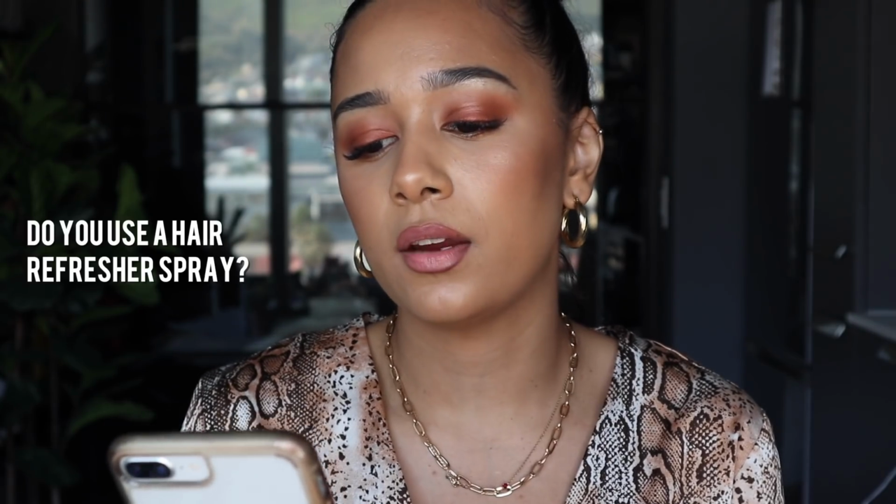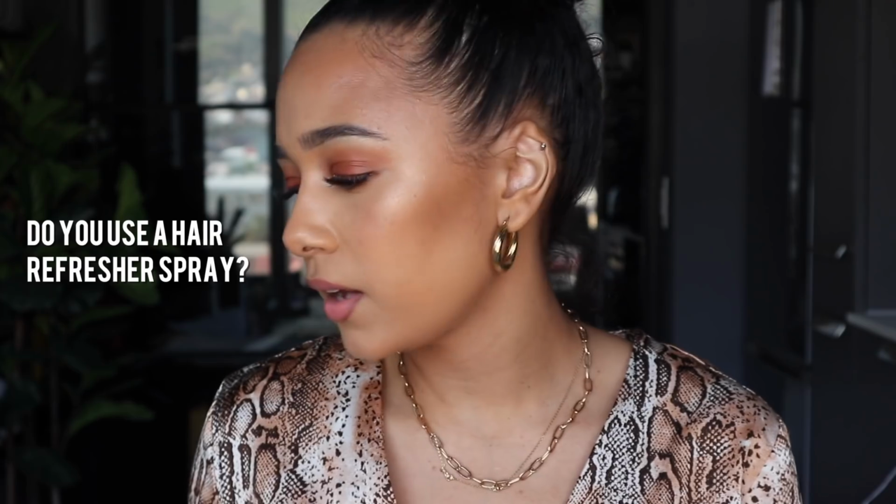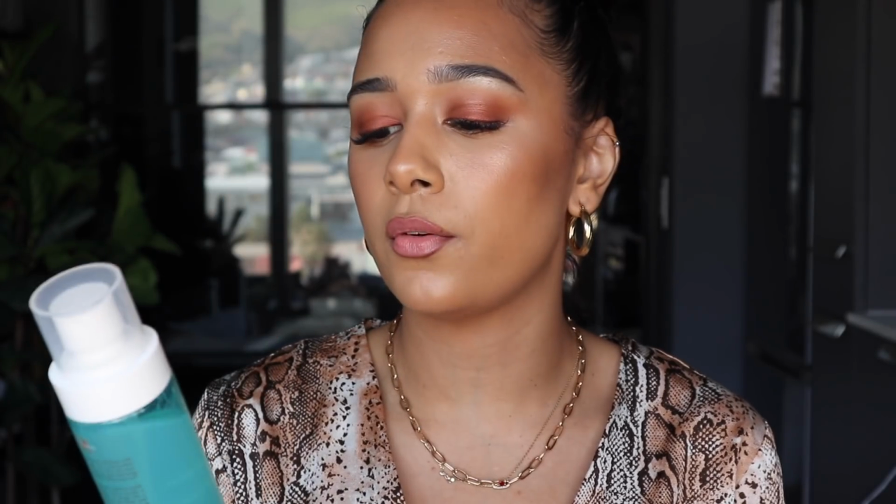Do you use a hair refresher spray? Like I said, I use a spritzer with just water in it, and I started using this curl re-energizing spray from Moroccan Oil. I've also heard that it's good to use a curling cream, just a little bit of it in water in a spritzer, or you can also use an oil concoction in water, and then you obviously just shake it and spray it on your hair. I haven't done that myself, but I've heard that's also really good to refresh your hair.